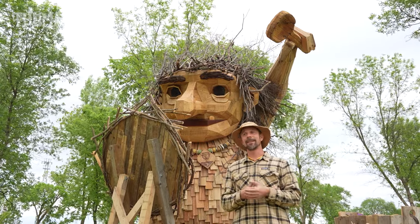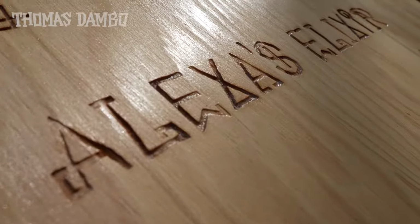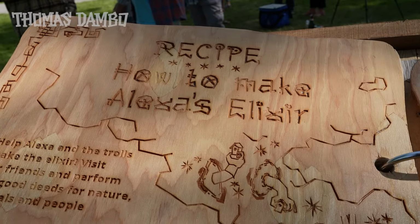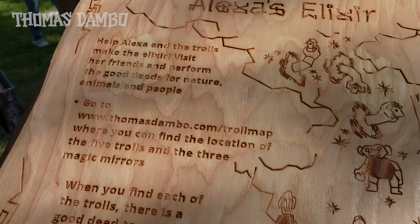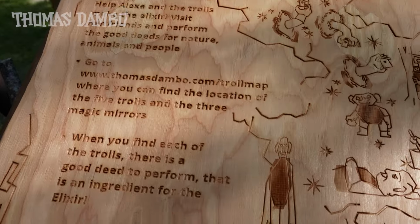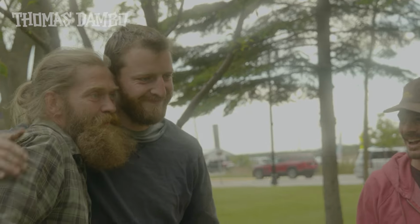Elixir. It is named after my beautiful wife, Alexa, who sometimes brews a special elixir with some secret ingredients that I will not disclose right now. It's in the book. This has been a super big, exciting, hard, crazy project. It's the biggest and most spanning, the furthest that we have ever done, and also in the shortest time.